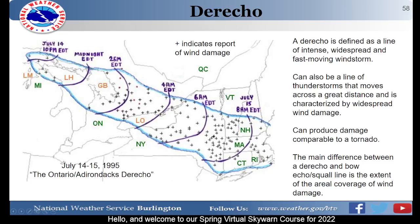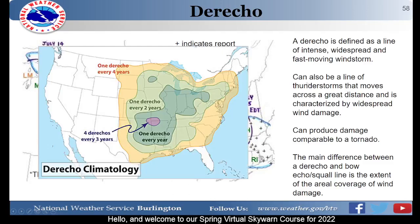And this one did millions of acres of damage to the Adirondacks, as well as to the other forests across New York and Massachusetts especially. And you'll note the time of day, this happened overnight, and so this caught many campers off guard as well. This was a particularly dangerous one that happened on July 14th and 15th of 1995. Again, we always look at July as being our month to watch.